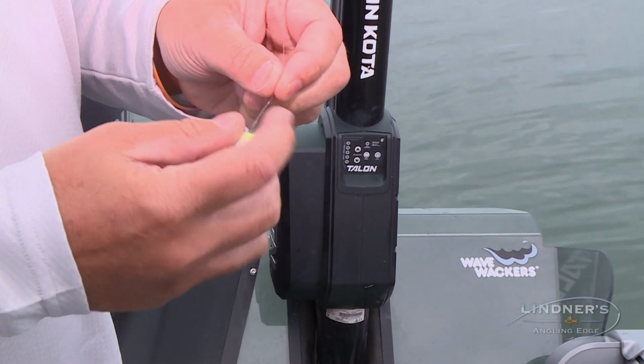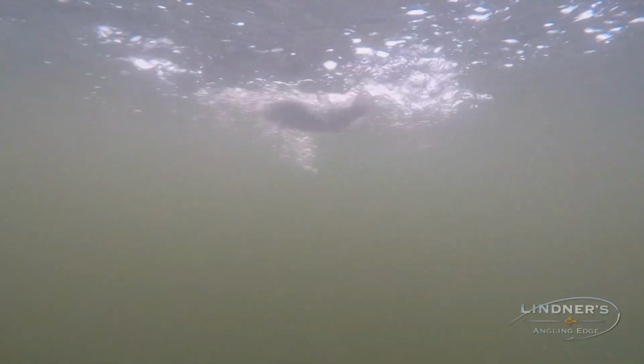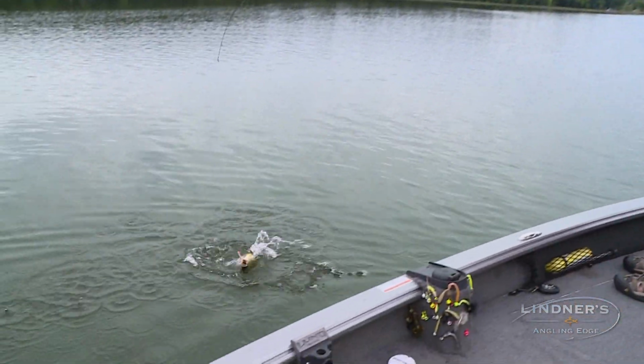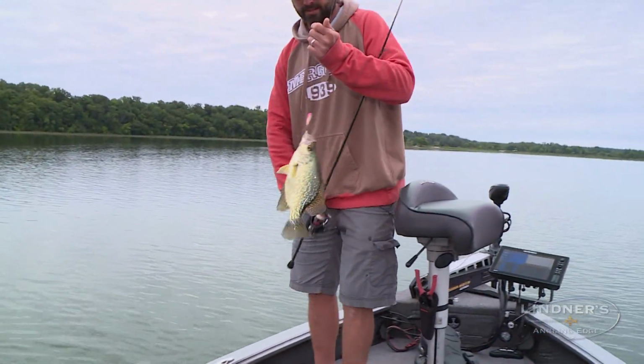So there's a nice one. Got him. Sweet. Man, they're just slapping that thing. Nice fish. Let's see if I can get him in. How do you like that? That's a nice crappie, huh?